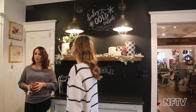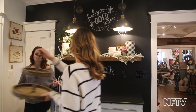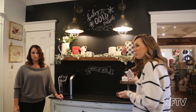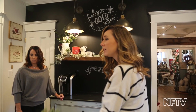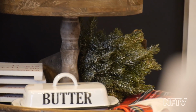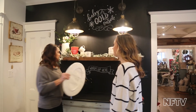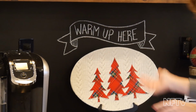One of our favorite things, and we feel that every coffee bar should have, is a tray. Any kind of tray, but this is our favorite, most popular two-tiered tray. It also does have to be functional, so we have some coasters. We're going to include some greenery. You really want to make sure you build up the back so that it's not just see-through. We like to add a pop of color up against the black, so we thought this would be cute: the white, the red, up against the black wall.